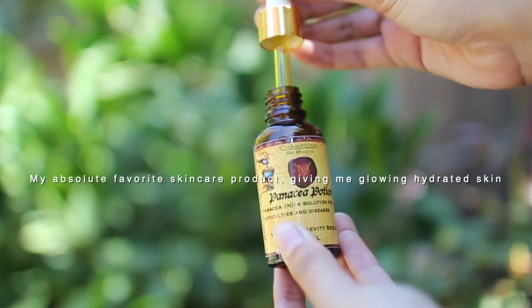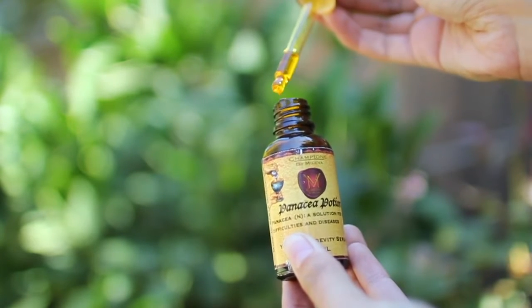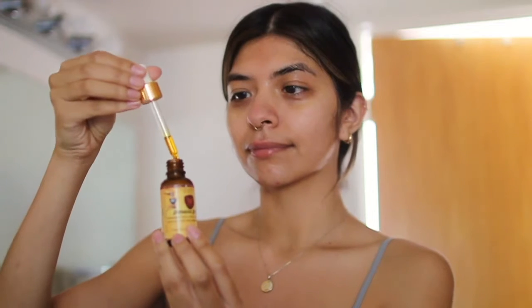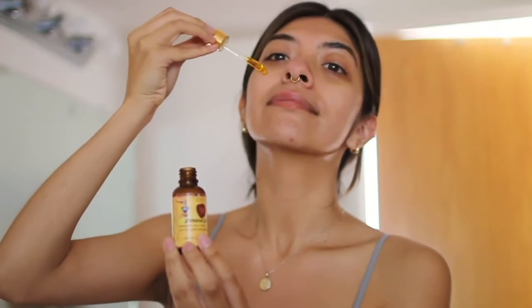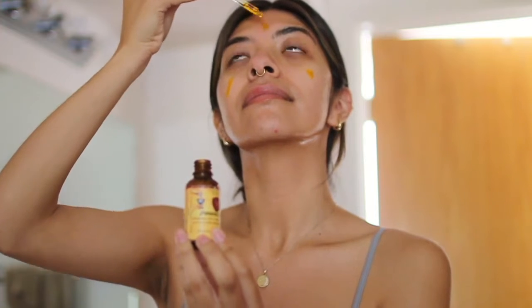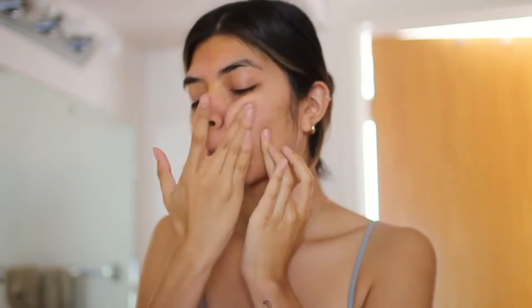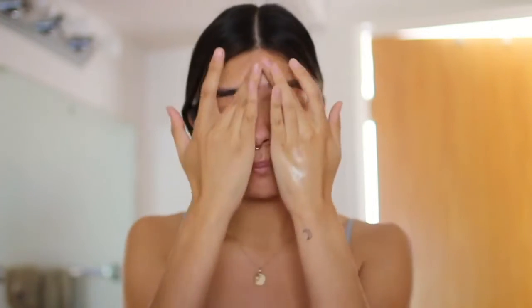This Panacea potion by Champione is my new favorite product. I'm obsessed. It just gives me the most radiant glow. It truly is like an all-in-one product. It prevents acne and wrinkles from forming. It also makes my face feel so moisturized, and like I mentioned, it gives me the most natural glow. I will just gently dab it into my skin and it smells and feels amazing.